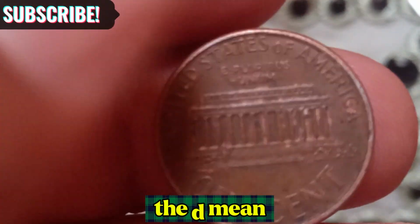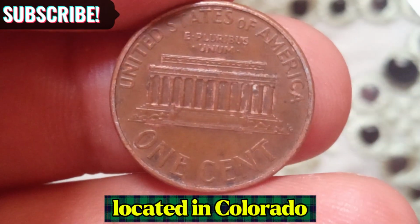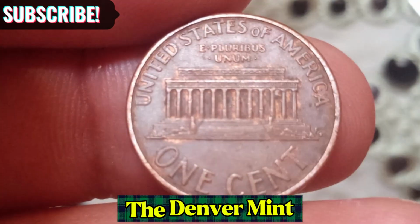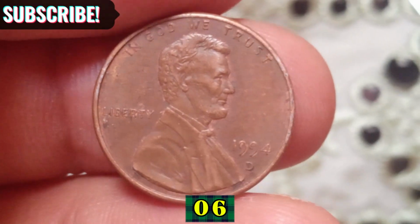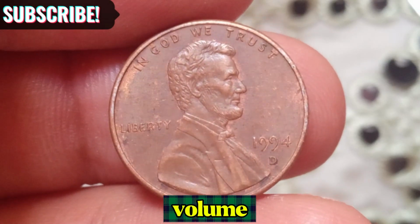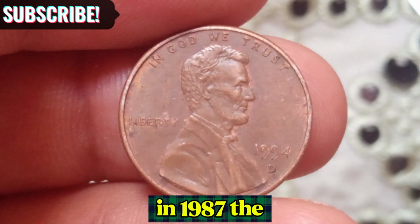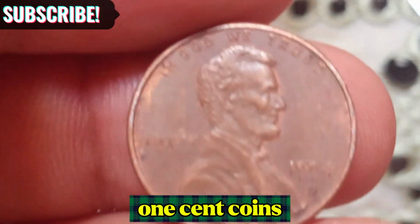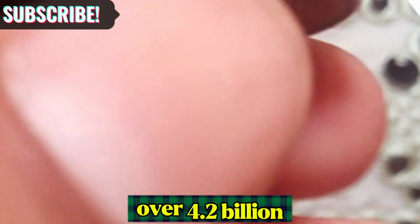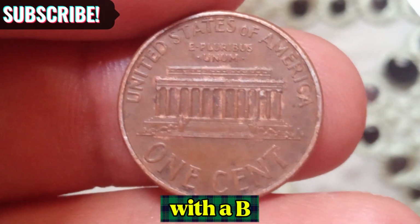But what does the D mean? It stands for the Denver Mint, located in Colorado. The Denver Mint has been producing coins since 1906 and is known for its high-volume, high-quality production. In 1987, the Denver Mint struck an enormous quantity of these 1-cent coins, over 4.2 billion. That's right, billion with a B.